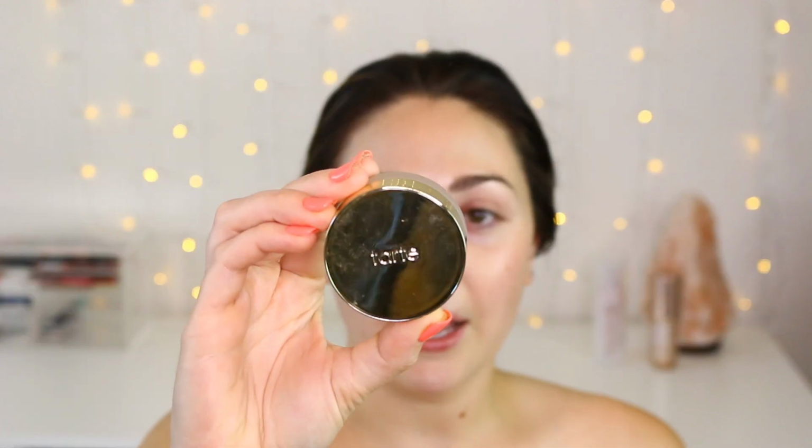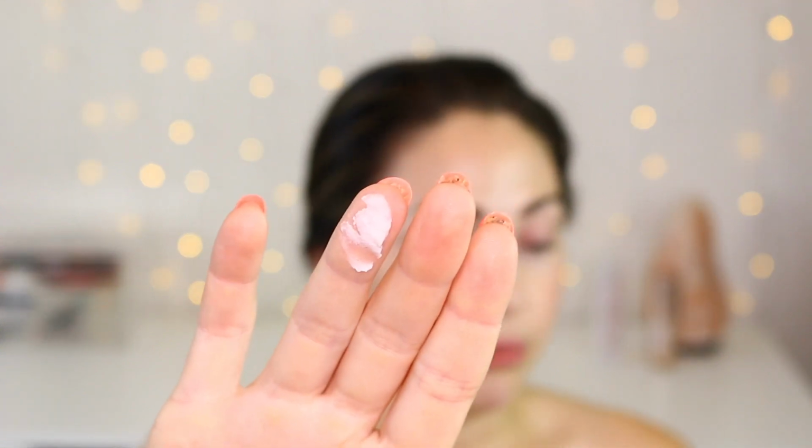So, Tarte Timeless Smoothing Primer. With this primer, I like to just take some on my finger, about a quarter size amount, and then what I like to do is just press it into the skin. No rhyme, no reason. It really doesn't have to be perfect or anything like that. I like to just keep it in areas where I feel like my pores are more accentuated.